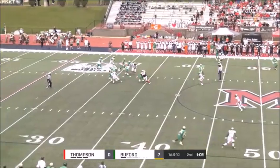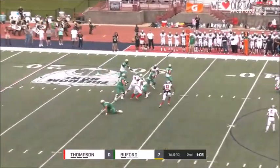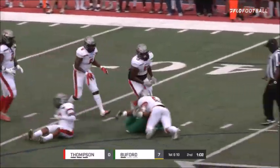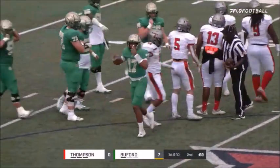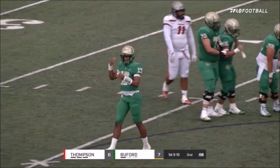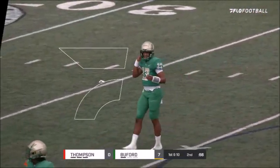Whitkey being rushed. He backpedals, he goes right back into the coverage and still gains some yardage, and he still gets the first down. Wow. I have no idea how he just did that, Brandon. I don't either. He did a really good job.